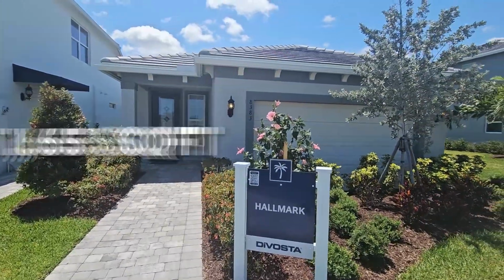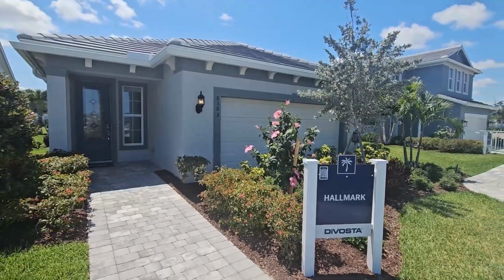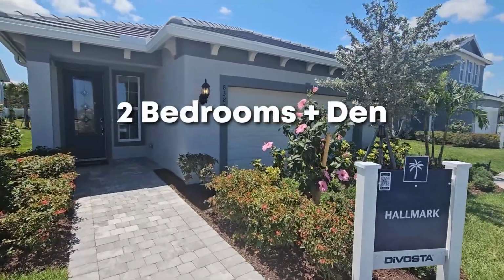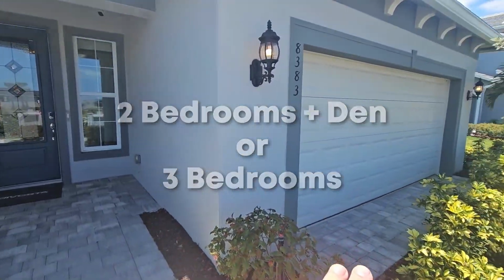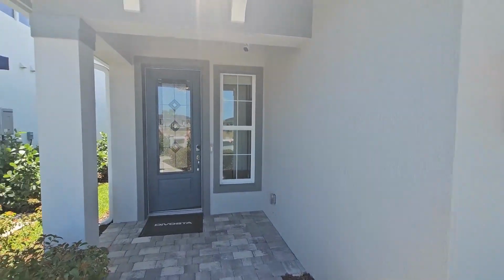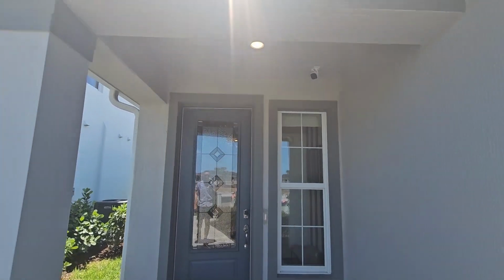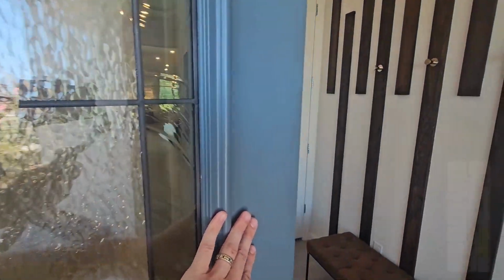It's coming in at 1,655 square feet, and you have the options of getting either 2 bedrooms and a den, or you can upgrade to a full 3rd bedroom. Nice pavered walkway, pavered driveway as well. Very nice. It's covered up here as well, so if you get rained on, no problem. Let's go and see what this Hallmark has to offer.